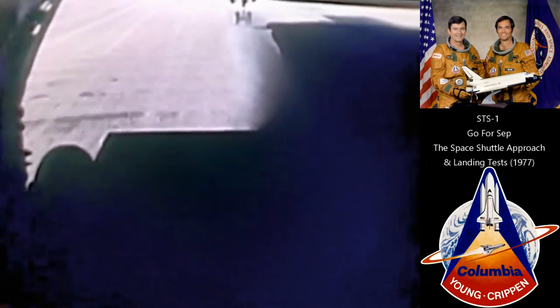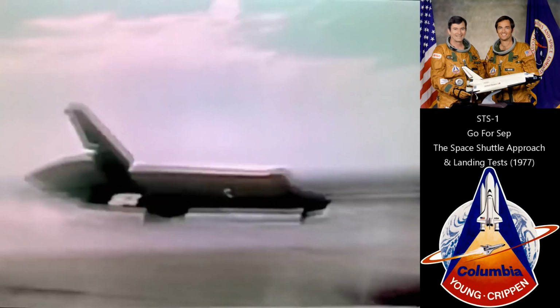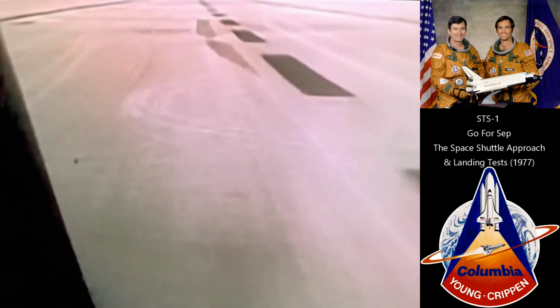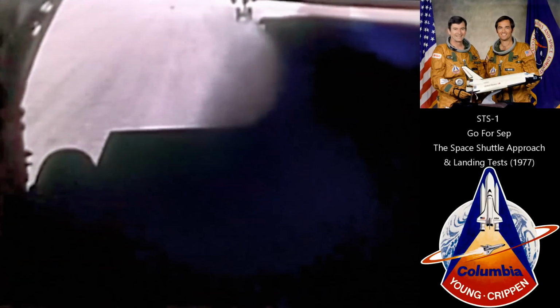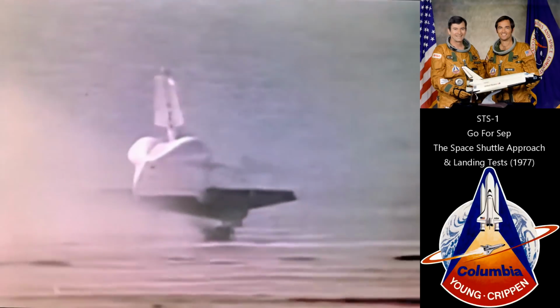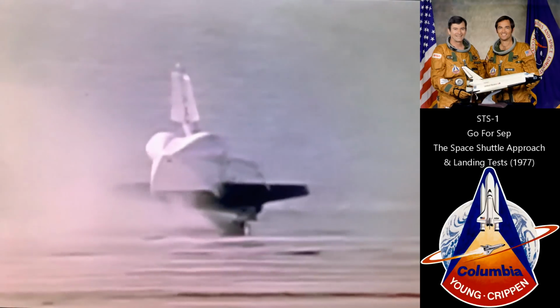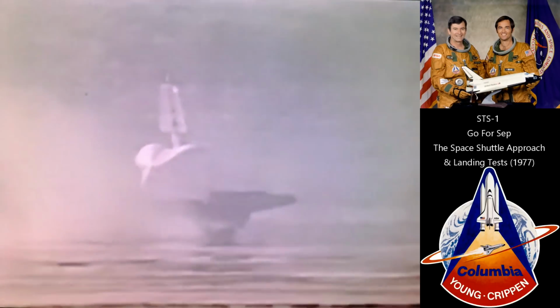Okay, I got 130 knots. Okay, that's great. 120. Little rudder. 115. Okay, 80. Okay, 60 knots. Try the nose wheel. Okay, that was too good a glider. Free flight time, 5 minutes and 22 seconds. Roll out with moderate braking, a little over 2 miles. It's a lot better than the OAS. Look at that.